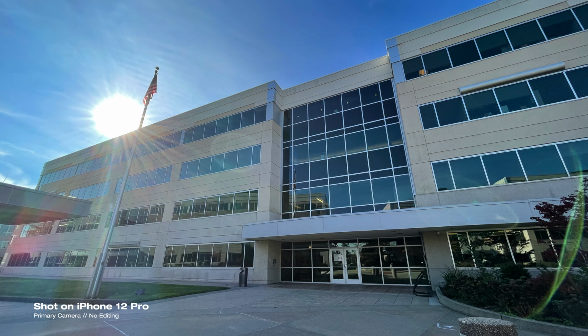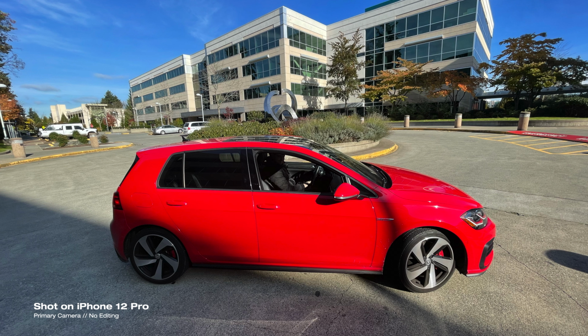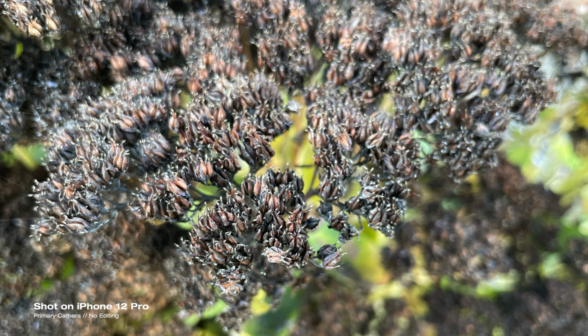What I did have higher hopes for and was a little bit disappointed with was the performance of the ultra-wide camera. This is a camera I really enjoyed using on the 11 Pro Max, and as you can see here, I ended up seeing a lot of different reflections and light artifacting in the frame. I'm not really sure why this is, but it's something that I hope Apple can either try and correct with its physical lens system in the next iPhone, or try and find software fixes to be able to remedy it.